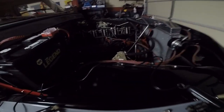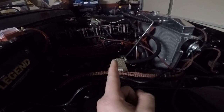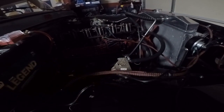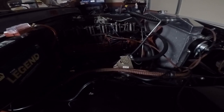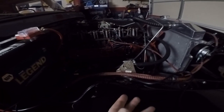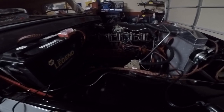because I am struggling to get the stock points, which were new when I put them in. Struggling to get a spark. I'm just getting turning over and nothing's happening. I got no spark coming out of those spark plugs. So that's just another hold up on what's going on here. It worked before, put it all back together properly, and I'm getting nothing.